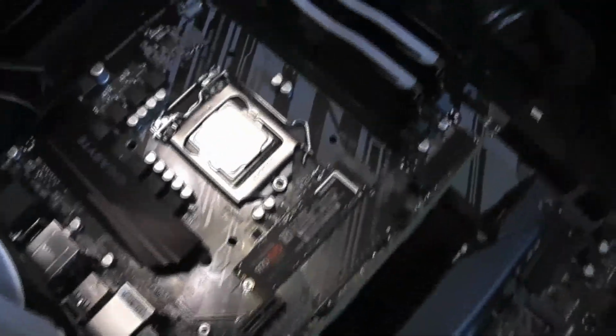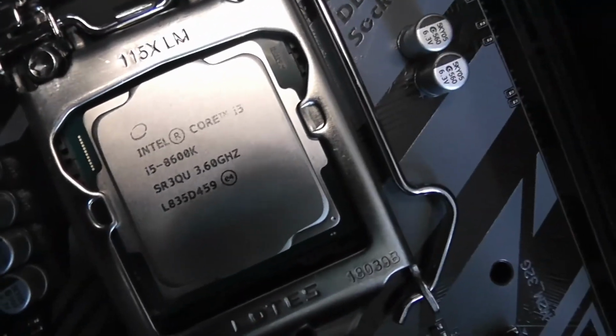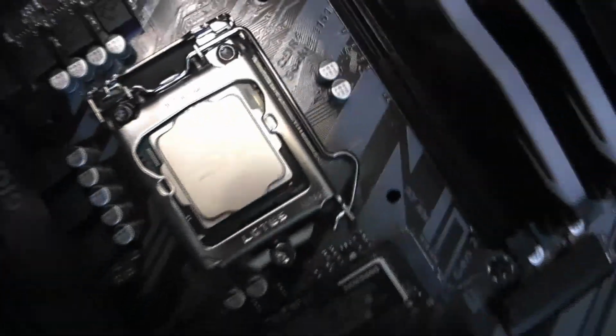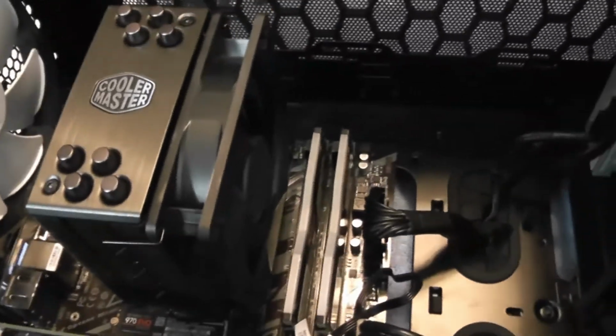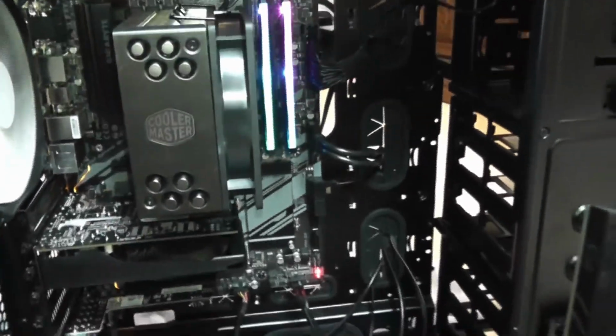Alright, got the processor in place. Now time to assemble this Pt.3 cooler, and we'll be up and running at that point. Looking pretty sharp. Nothing left now but a few front panel connections. Alright, the system booted right up, no problems. I'm at the BIOS right now.